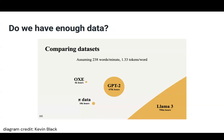But do we actually have enough data? Is scaling up imitation learning the final solution for robotics? This is a very nice slide from Kevin Black. You see that the largest robotics data sets today, such as the OXE data or the data collected by Physical Intelligence, are much, much smaller than the number of tokens or data sets required to train even a foundation language model like GPT that existed more than 5 years ago.